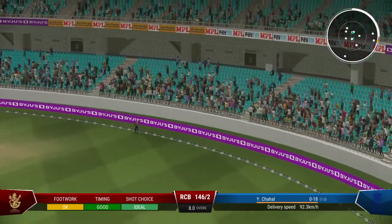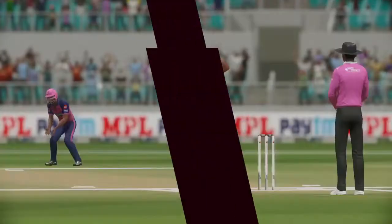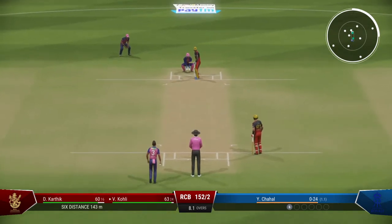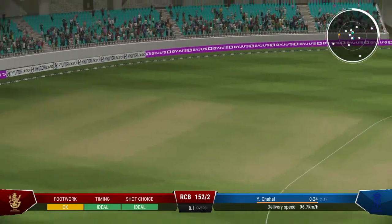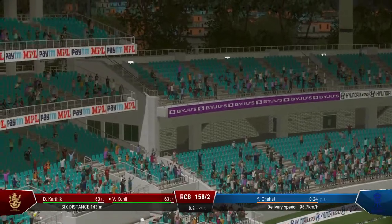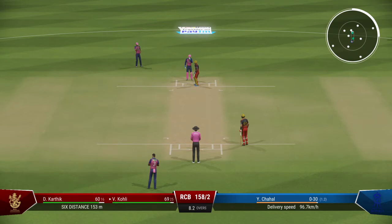Got all of it, and for 6. That's incredible. Just the power on that shot. That's the sort of thing you want to see in the crowd when you come to the cricket. That's right out of the middle of the bat. That just drifted a bit and pounced on. Hit high and mighty. They'll be very happy with that.